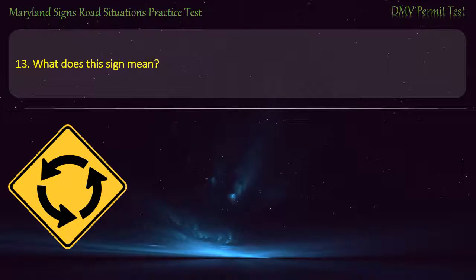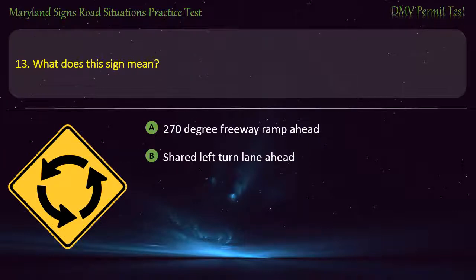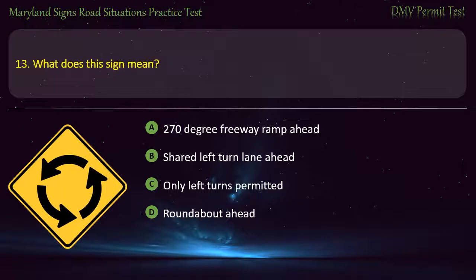Question 13. What does this sign mean? 270 degree freeway ramp ahead. Shared left turn lane ahead. Only left turns permitted. Roundabout ahead. Answer. Roundabout ahead.